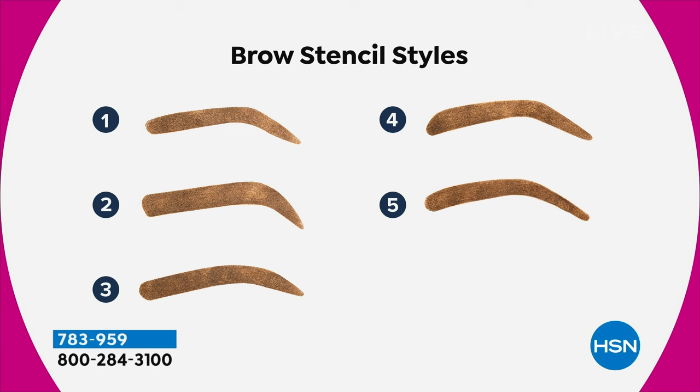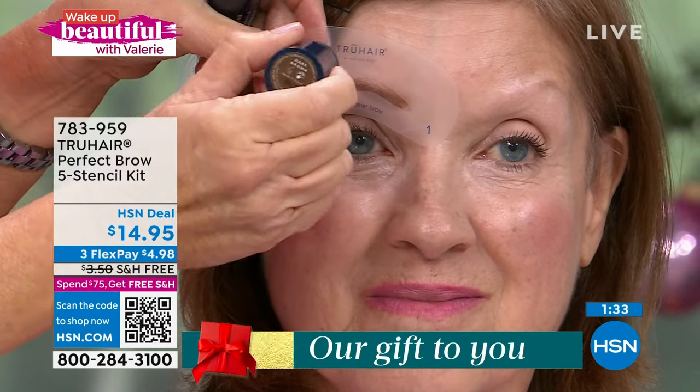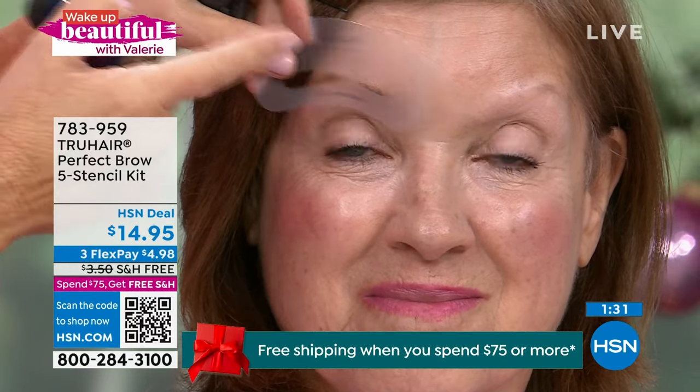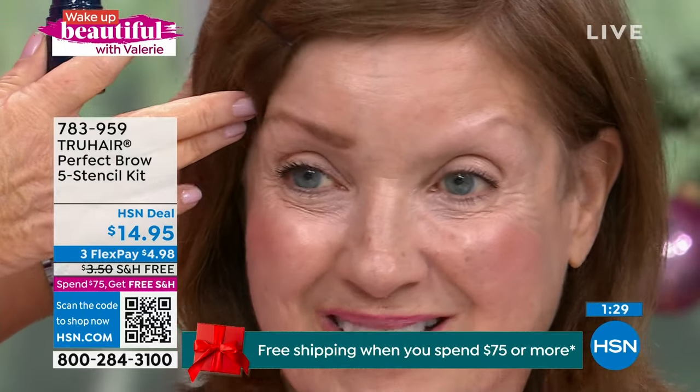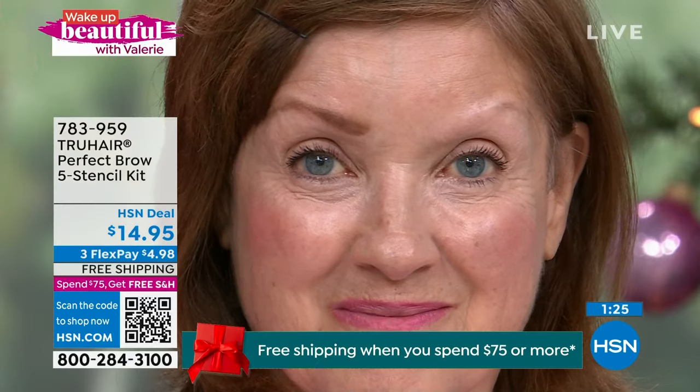Okay, so really quick, brow stamping is the hottest thing out there, and I've talked about it forever now, you guys. So you get home the 5 stencils. Renee's already done her brows, but basically, you choose one that you like the shape of. You take out your color and conceal and you stamp. We're gonna go to Tressia because she's gonna do it live. When you take it off, hello, look at the difference in her brow. So you're going from no brow to this gorgeous brow, but we'll go to Tressia.